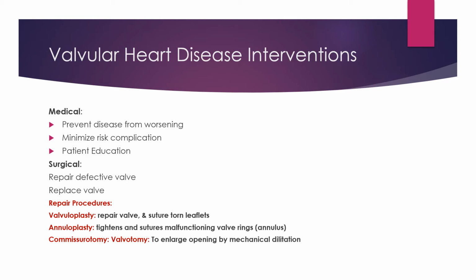We can have surgical interventions. We can actually go in and either fix the valve itself, or we can replace the valve. So we have ways to fix this if it's severe enough. We have some repair procedures. They can do a valvuloplasty, where if the leaflets of the actual gate, the valve itself, are broken, sometimes we can fix those surgically. We can do an annuloplasty, which tightens and sutures malfunctioning valve rings, makes it tight. And we can do a valvotomy. If we have such bad stenosis that the gate barely opens, then we may have to dilate that and help it open up a little bit because of the scar tissue.